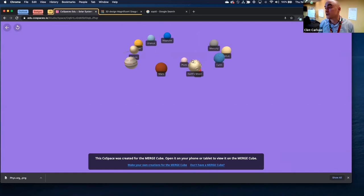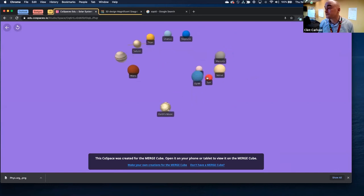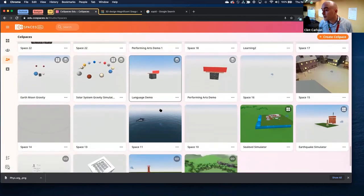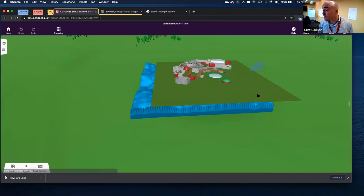Pluto's going very slow, Earth's moon. So we're able to simulate gravity in here. Pretty fantastic. What else do I got? Here's that sea level simulator.